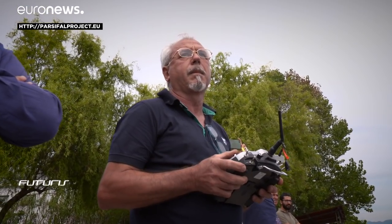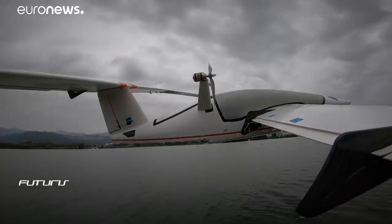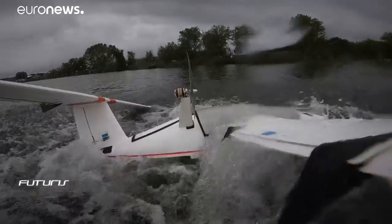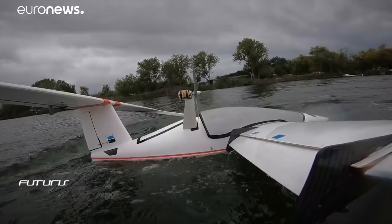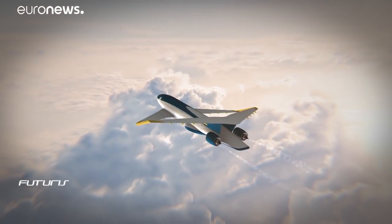In the meantime, intensive testing continues, which looks like a lot of fun. But while getting this design off the ground certainly won't be child's play, it appears the scientific argument has been won. All that remains is to convince the industry that from now on the sky's really the limit as to what the plane of the future may look like.